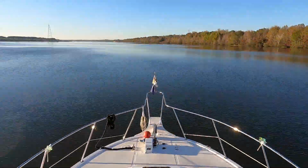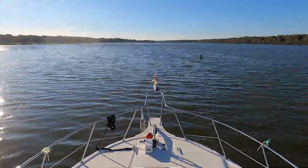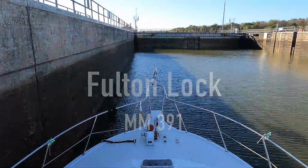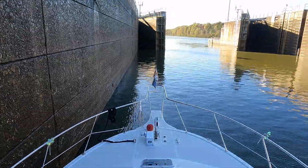On our third day, joined by our friends on Off Leash, we traveled through the Fulton Lock, the Wilkins Lock, the Thad Cochran Lock, and the Aberdeen Lock. We faced some delays at a few of the locks, and unfortunately, we had to anchor for almost 2 hours at one of them to wait for commercial traffic to get through.